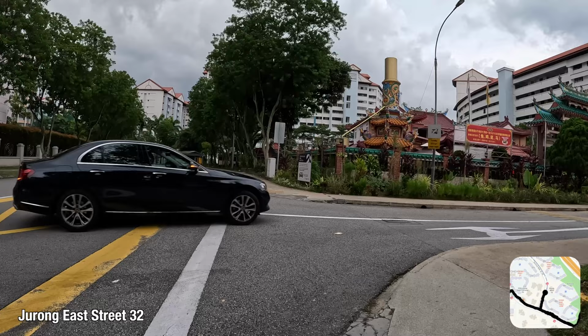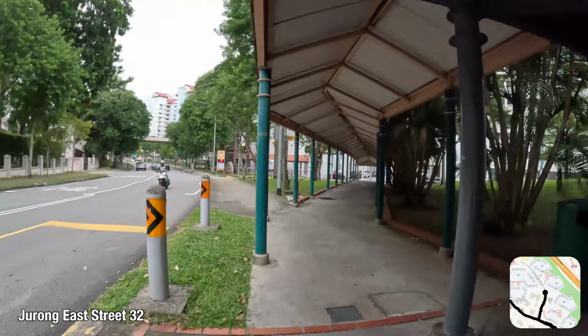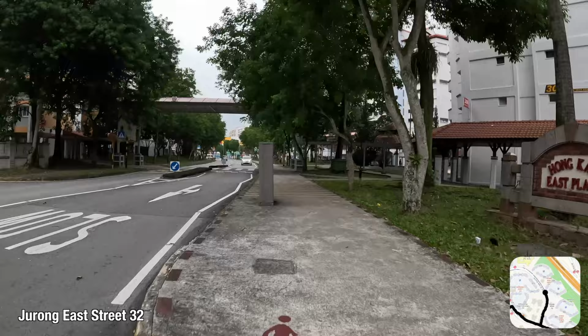The main defining detail of housing blocks in Jurong East though is the use of split, chamfered corners, such as in the original lift shaft which came with the housing blocks. It's a very subtle detail that isn't well known, but once you know about it, you will see it everywhere.